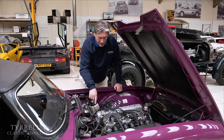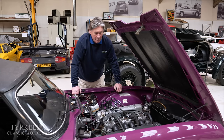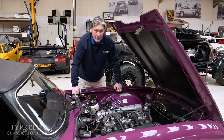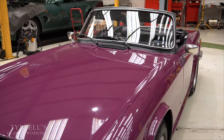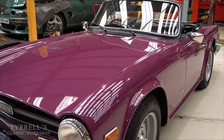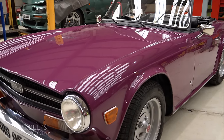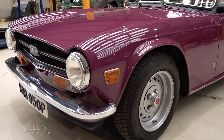So what I'm going to do is set up the mixture on the fuel injection system. I'm going to take an injector out, and we can actually see what a sequential jet of fuel injection actually looks like. And then I'll take the car on the road, we'll fit the angle drive and see if that sorts out the non-functioning speedometer. And hopefully Paul can have the car back and continue to enjoy it.